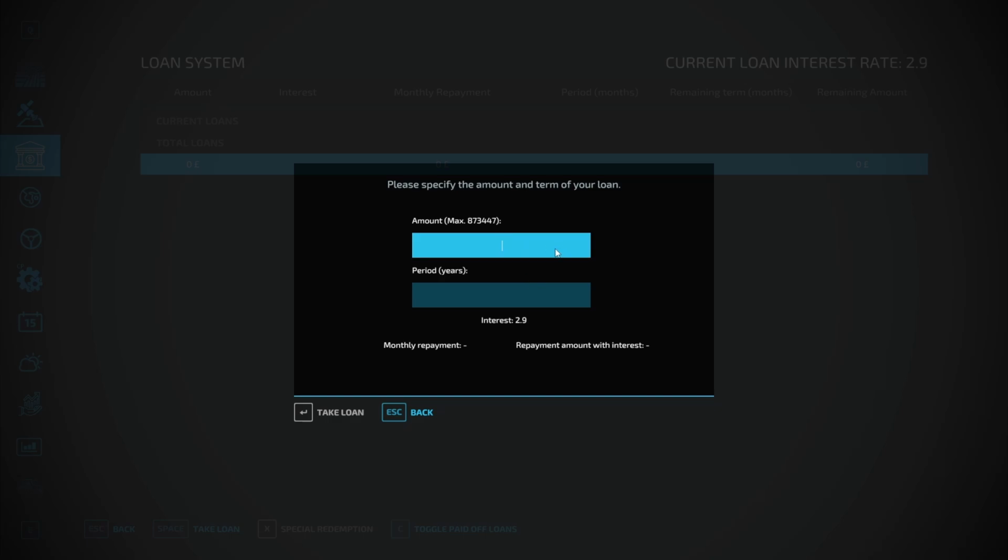Now, if we jump into the loan system, if we look at taking a loan, because the interest rate's quite low, let's say 350,000 over 5 years, it's still cheaper than what we're currently spending. And if I put this to 10 years, it's a lot less. Obviously we do have to pay a lot more back, but we can pay it off early.